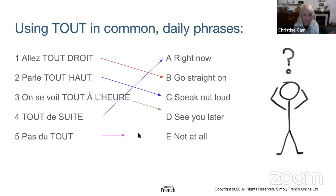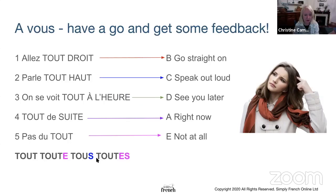And then tout de suite and pas du tout. Oh no, pas du tout, not at all. Okay, use these words. Try and make up your own sentence. Make it short, make it easy to read, and see if you can actually work out something new.